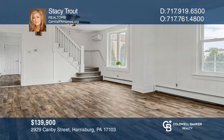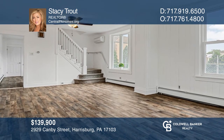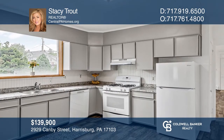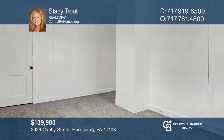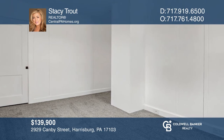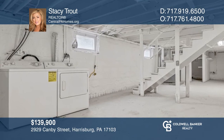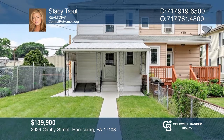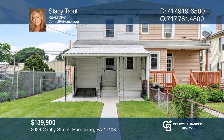This semi-detached home in Pembroke has so much to offer. The light and bright living room is spacious. Ample cabinet and counter space are provided in the kitchen. The bedrooms offer great closet space. The refrigerator, washer, and dryer are included. Enjoy the back porch and patio overlooking the fenced-in backyard. Make yourself at home by scheduling your tour with Stacy Trout.